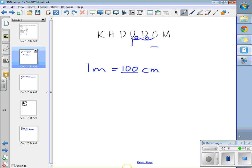Okay? If you have to go from 1 kilometer over to, let's say, how many units over to here? You're going to go 1, 2, 3 to get there. So you've got 1, 2, 3 zeros. Okay? So this is your goal right here. So 1 kilometer would be equal to 1,000 meters.